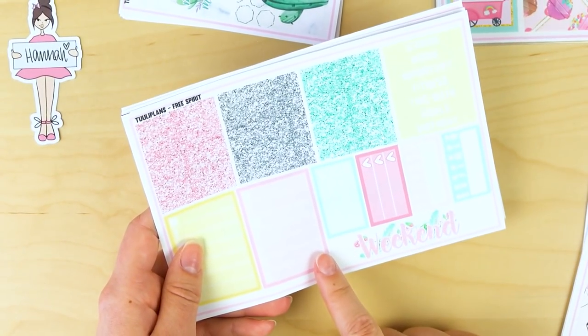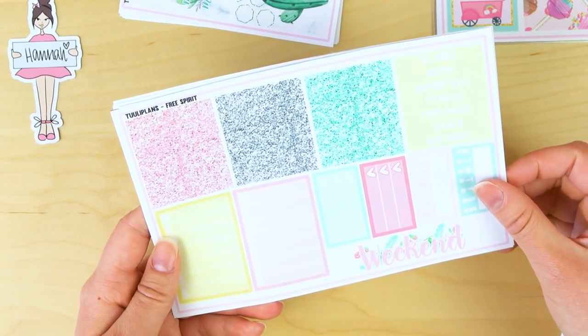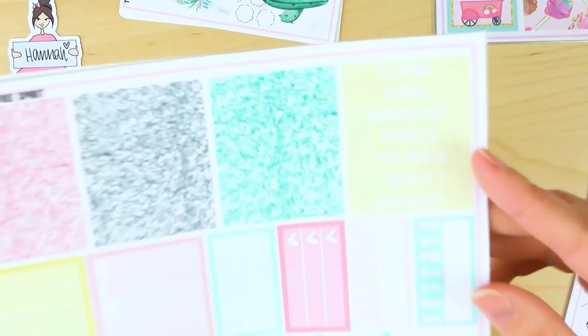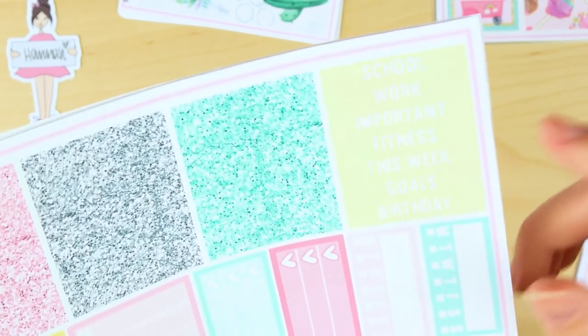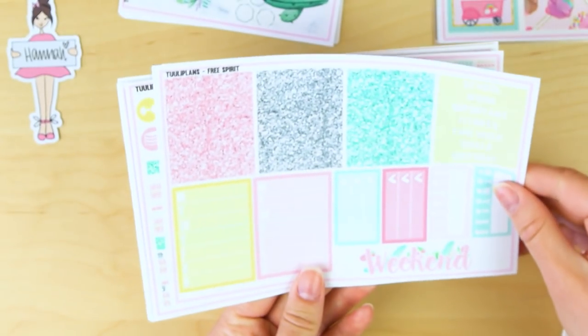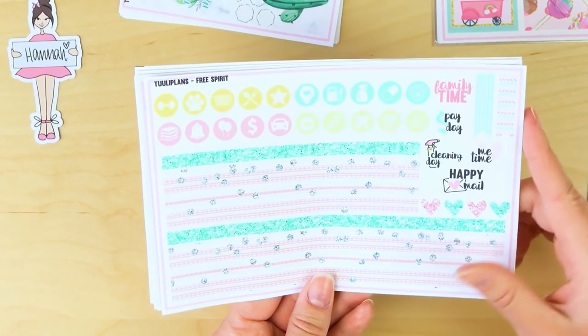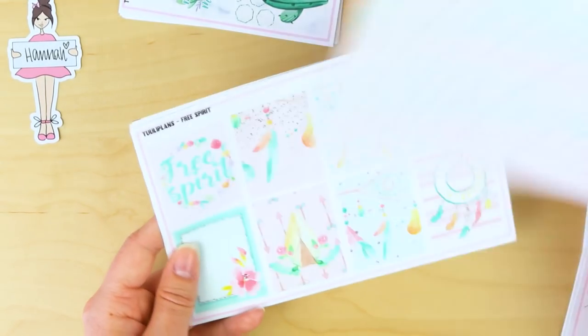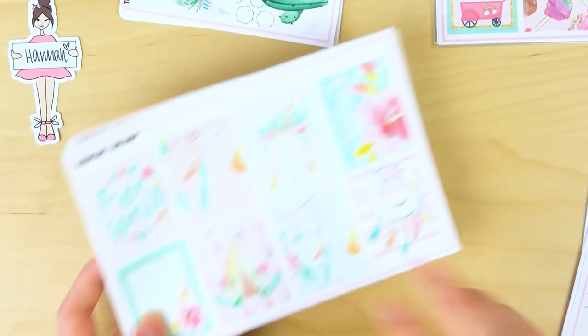I was hesitant picking this one up at first, but now I'm so happy that I did because I love it. The bad thing with yellow though is that it's kind of hard to read when it's a really light yellow. But when you do focus and look at it, you can tell what it says, of course. This weekend banner is so pretty, by the way. Oh, look at all this. I love it so much. Yes, definitely one of my favorites when it comes to color.